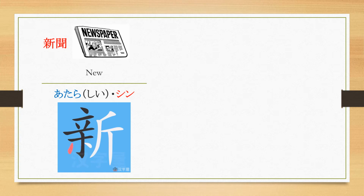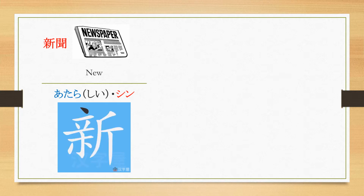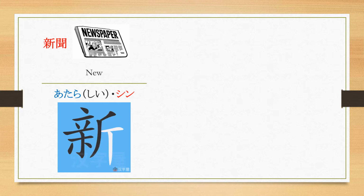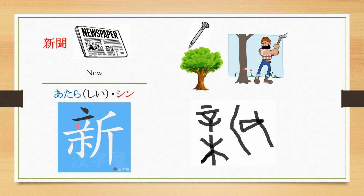Newspapers. Shinbun. Now, shin is new. And how about bun? Where have you seen that kanji before? That's right, it's kikimasu. Kikimasu, which means to listen or to ask. So it's new stuff that you have heard, that you have listened, you've been hearing about. Then it's about the newspaper. Okay, shinbun. So in this case, it is pronounced shin, shinbun. じゃあ, where does the kanji come from?